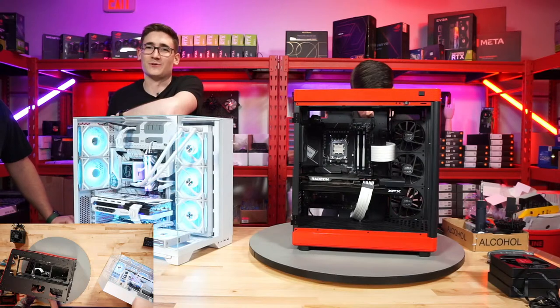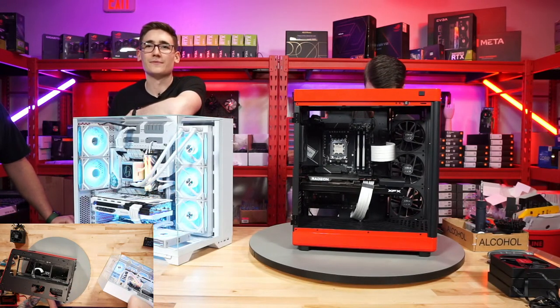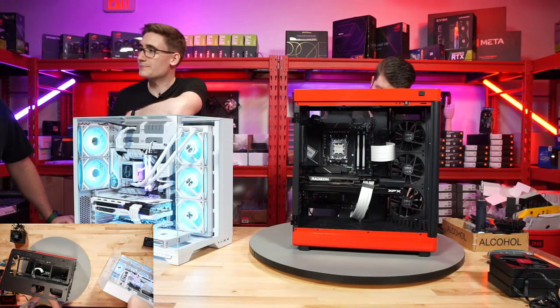And then what was the CPU cooling for the new build for this guy over here, was that the 360 AIO? Wait, which one are we using for that one? The Deepcool one? LT720. The LT, yeah.